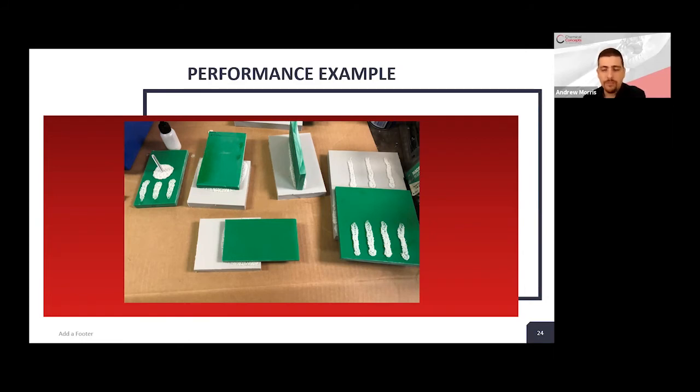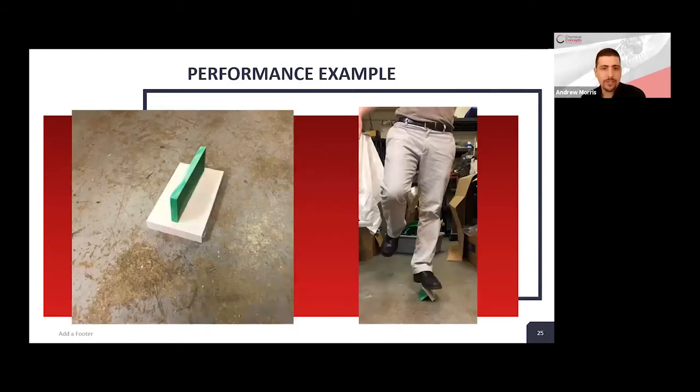There's actually a YouTube video of us going through the testing, including some destructive testing. At one point I'm standing on some of the pieces, and I'm hitting them with progressively larger and larger hammers. So we'll drop that in the comments if anyone wants to check out that video. And here's just an example showing some of the performance. I tried to get a still of hitting it with the hammer. That didn't quite tell the story, but this is just a butt joint.